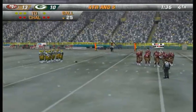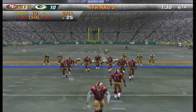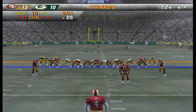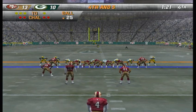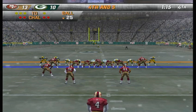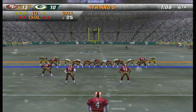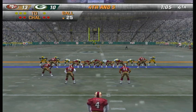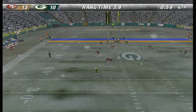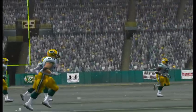There's nothing wrong with trying to grind it out in the fourth quarter when you're playing with a lead. Lee is ready to punt this one away. Woodson sets up to run back the punt. From the 39-yard line, pushes over. 34-yard punt. Return for a gain of 2 yards.